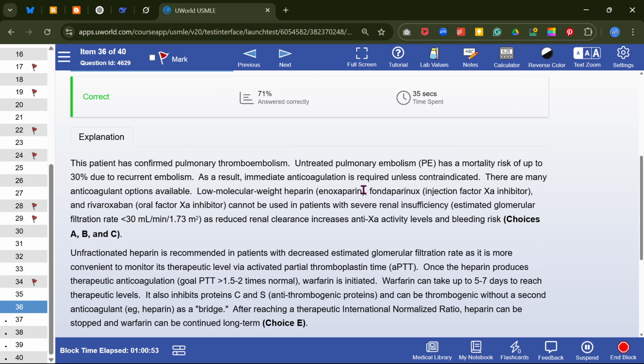Okay, this patient has confirmed pulmonary embolism. Untreated pulmonary embolism has a mortality risk up to 30% due to recurrent embolism. As a result, immediate anticoagulation is required unless contraindicated. There are many anticoagulant options available: low molecular weight heparin like enoxaparin, fondaparinux like a factor 10A inhibitor, and rivaroxaban like an oral factor 10A inhibitor.